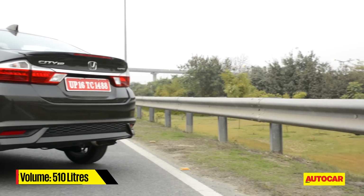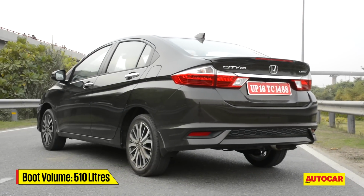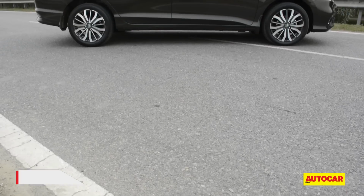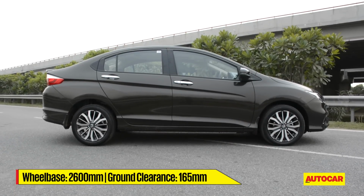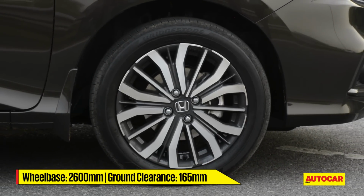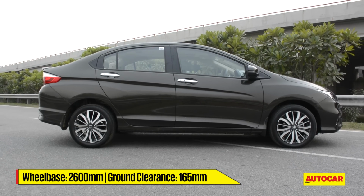At the back, there's a very sporty rear bumper, a boot lid spoiler and new LED tail lamps on higher trims. Over to the sides, the only change is the addition of these new 16-inch diamond-cut alloy wheels on the top trim that look really great and give the City a better stance.